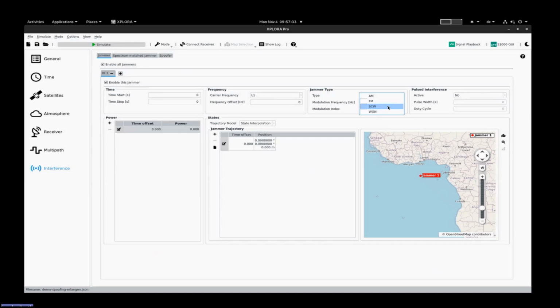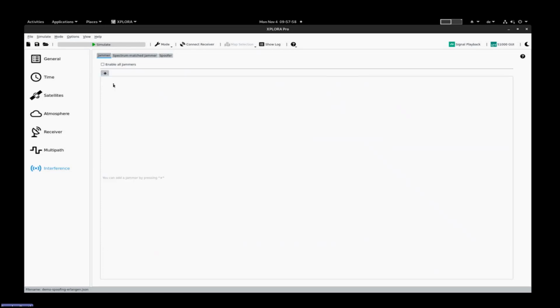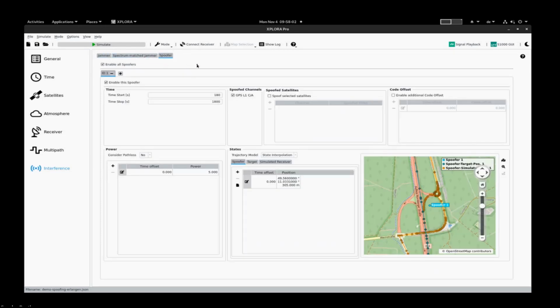The most common, personal privacy device style jammers are CW or chirp signals. So we could choose a chirp with a certain bandwidth and a sweep duration. We could make them pulsed or continuous, and then basically the jamming signals are generated in addition to the GNSS signals. So for this scenario that I've prepared, I did not include a jammer, but I added a spoofer.